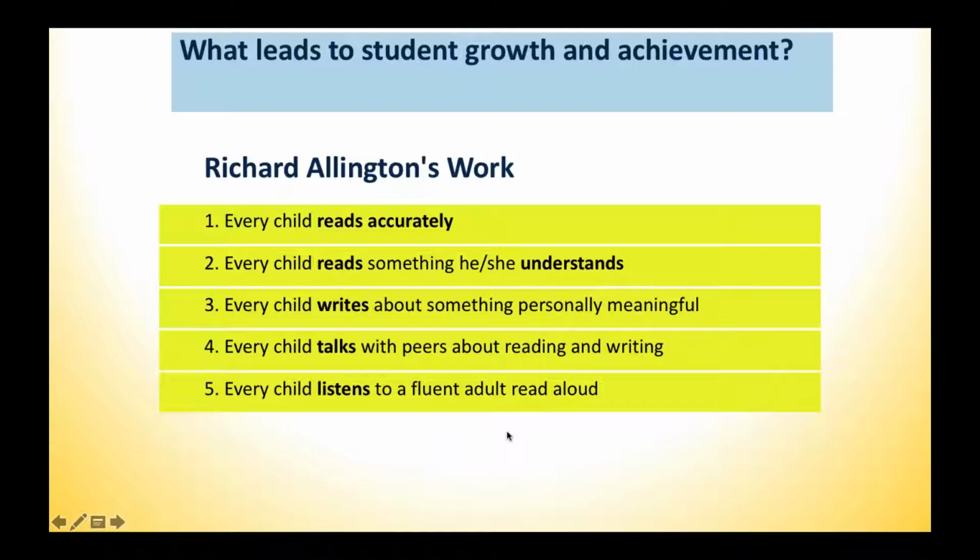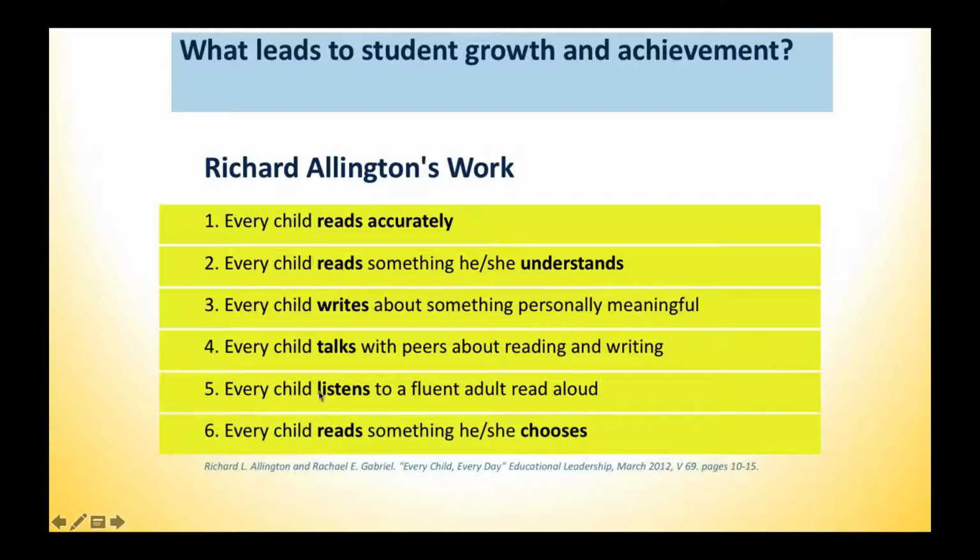And then every child reads something he or she chooses. So number 2 and number 5 are very closely related, because kids generally choose what they can handle. They generally choose texts that they can access. So those are really the 6 things.